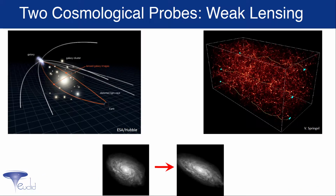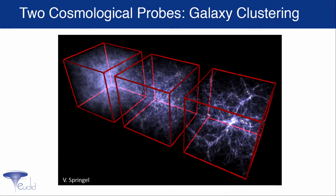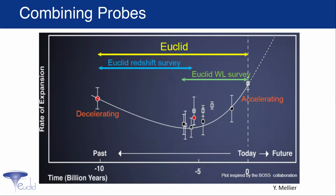Now, Euclid is going to be targeting two main cosmological probes. The first of these is weak lensing, and the second of these is galaxy clustering. So Euclid is actually two surveys, not one. There's going to be a wide field survey, and this is primarily going to be targeting that weak lensing science, but of course we'll also be able to do photometric clustering to do those 3x2-point studies. And then Euclid will also have a deep field survey, and that's primarily going to be targeting that H-alpha line to do our spectroscopic clustering science, and this is going to go out to a redshift of about 1.8.